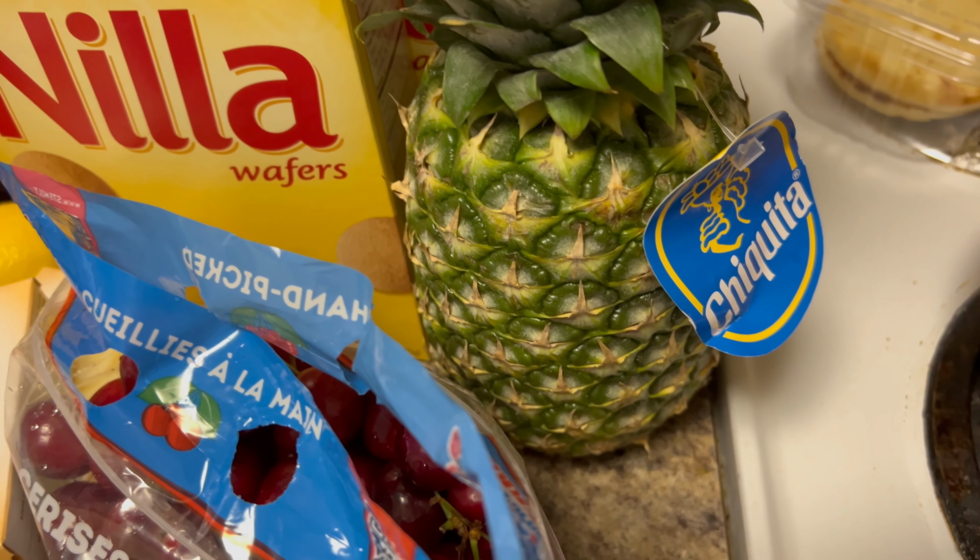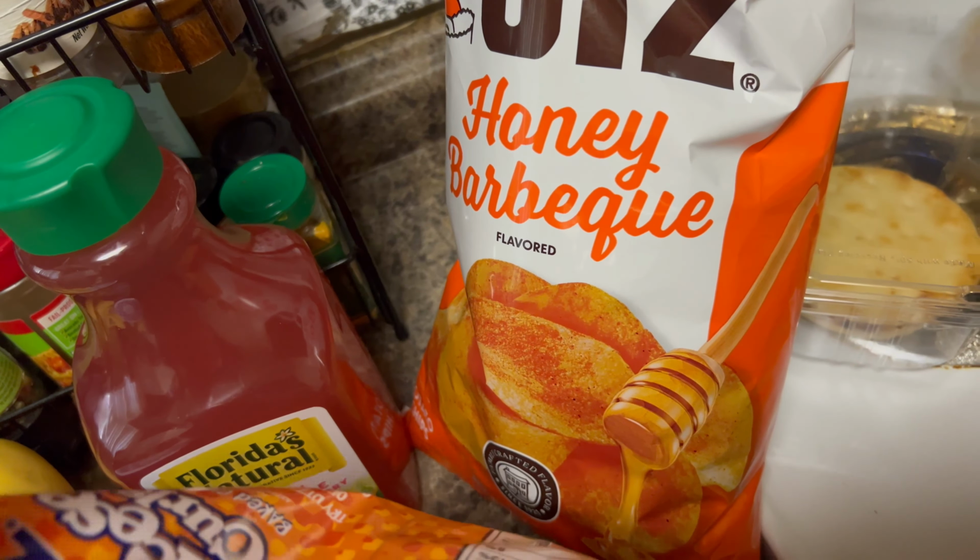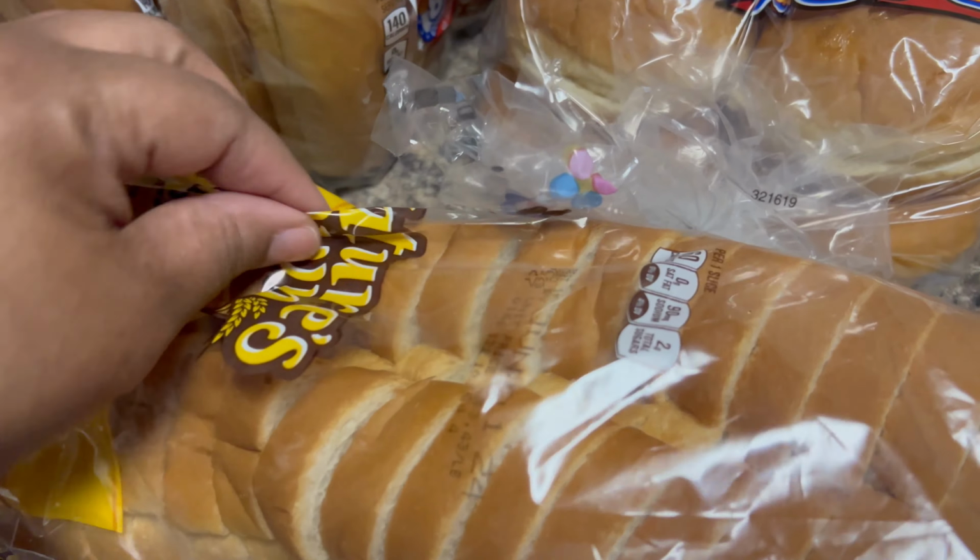This was a pineapple. So I'm gonna slice that up and, you know, put that right there with the water. And then the Cheetos. And then I also bought these to go with their sandwich. So if they decide. And I'm mad, y'all. I just realized this dang on bread got squished on it.